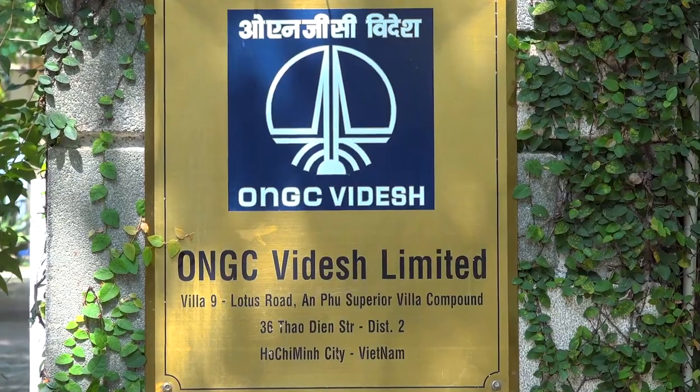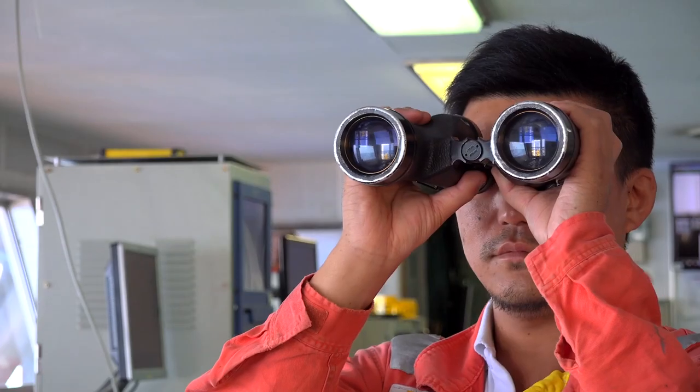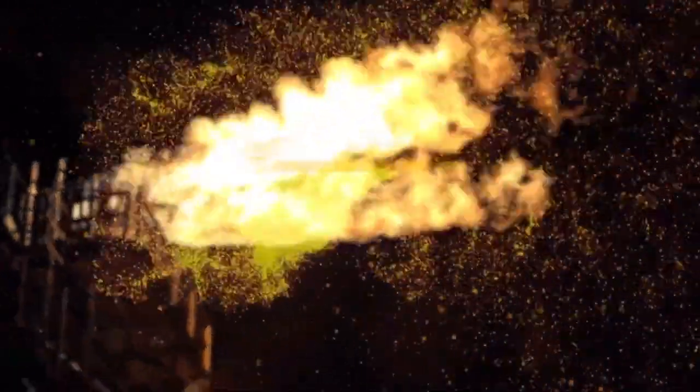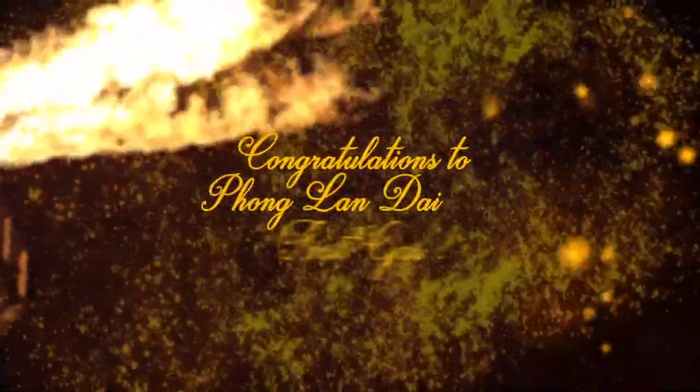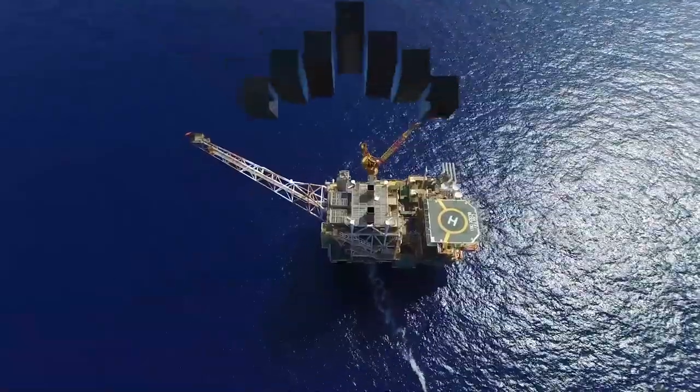I, on behalf of ONGC Videsh, want to thank all the persons who are associated with the development of this project and for timely completion. We look forward to cooperating with Rosneft in other petroleum projects in Vietnam and in Russia to reinforce and expand our bilateral cooperation. The PLD project delivery is the success of Rosneft's offshore capability and international partnership.